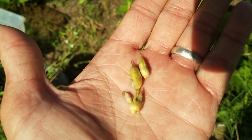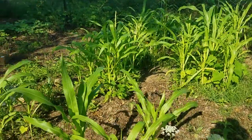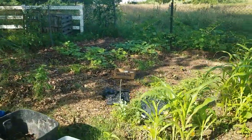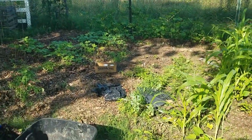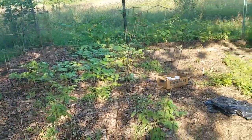That's something that I want to try to learn how to do, is collect my own seed from the garden and use it again the following year, and maybe even begin to develop better lines. Use the seed from the strongest plants or the most productive plants or whatever. See if we can't breed some of those qualities into the future.